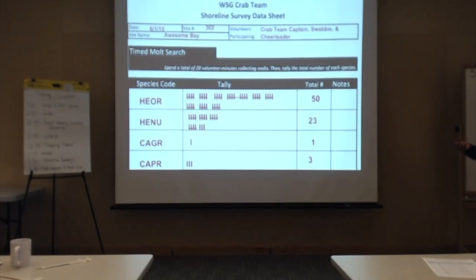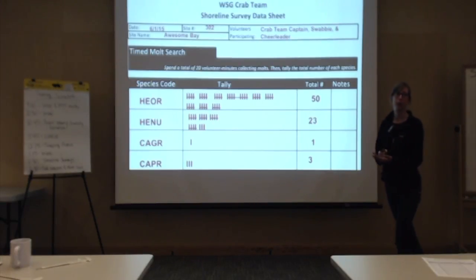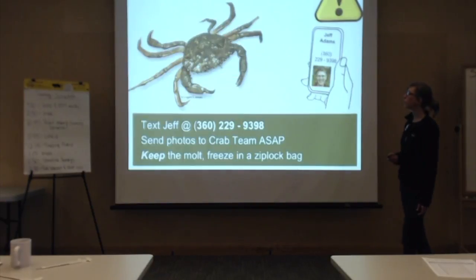So this is essentially all. We're not asking for pictures. We're not asking for sizes or sexes. This is a very simple tally count of how many molts are out there and what species are they.